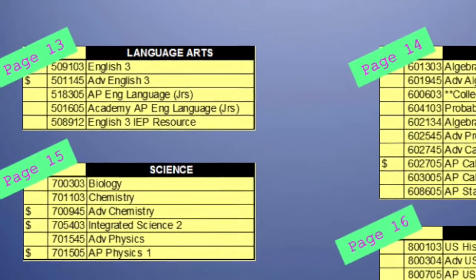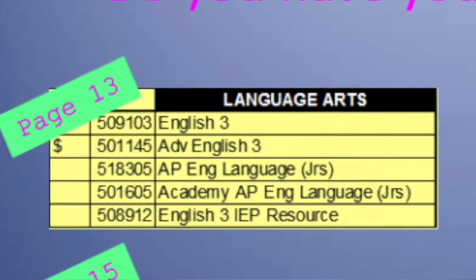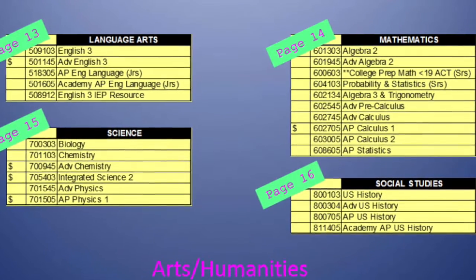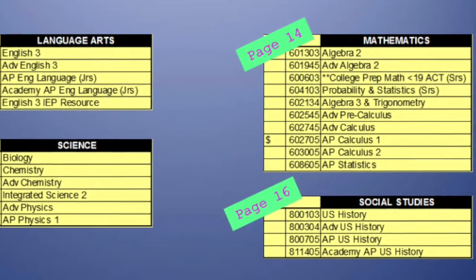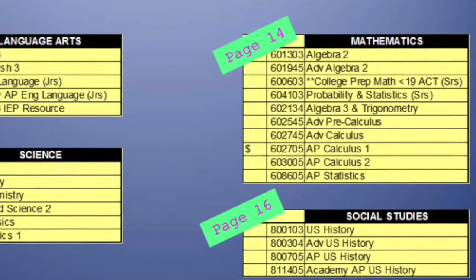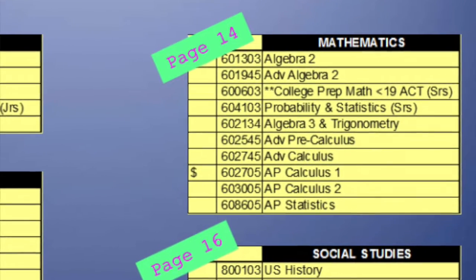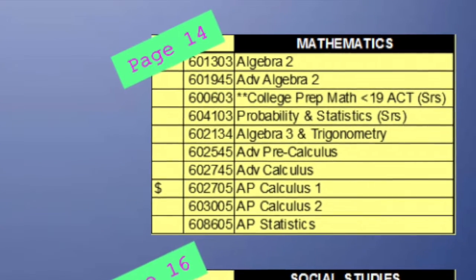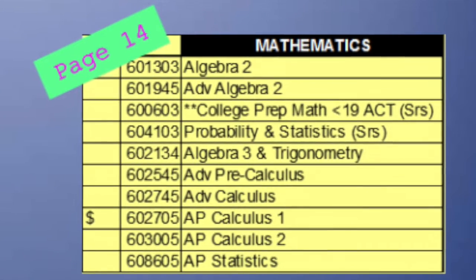You have a choice of Advanced English 3, General English 3, or AP English 3. All of that will be discussed with your English teacher that you have now. They can help direct you into what level that you need to take. The next course that every junior is going to have to take is a math class. It depends on what math class you're in now as to what math class you'll take next. If you are in geometry, then the next class you take will be Algebra 2. If you're in Algebra 2, the next class you take will either be Algebra 3 or Advanced Pre-Calculus.